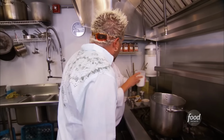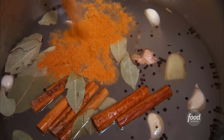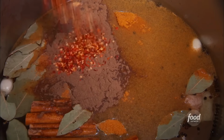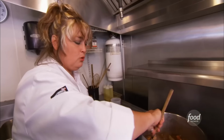2 gallons of water. Kosher salt. Then we got sugar, garlic, cloves, searing salt. There you go. You gotta have a little pink nitrate. Peppercorn, fresh ginger, bay leaves, cinnamon sticks, ground mace, which is the outside coating of the nutmeg. And it grows like hands, like this. It's a beautiful thing. Whole cloves, allspice, red pepper flakes, coriander actually from our garden. Oh, look at that. Mustard seed, and then we bring it to a boil and then let it cool completely.